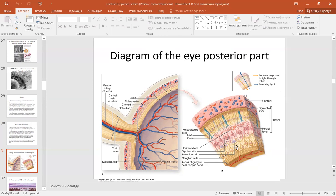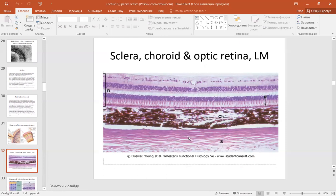contacting the neural retina from one surface, and from the other surface contacting the vitreous corpus vitreum. Here you have the impulse response to light through the retina and incoming light with blue color, and impulse response to the light through the retina. Here are the sclera with choroidea and with optic retina in complete disposition.